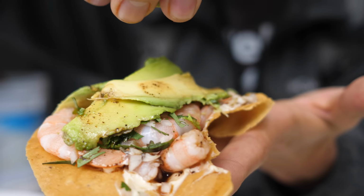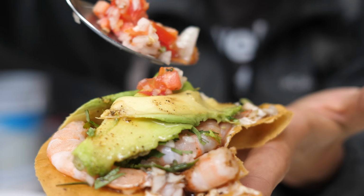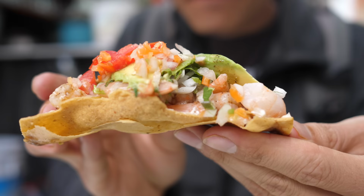Squeeze on a little more lime, although he's already added some lime on there. It tastes kind of sour already, but an extra bit of lime is never a bad idea. And I am going to add on a little more of these tomatoes and onions. That's really outstanding. That's so good. It's so refreshing. It's so fresh.